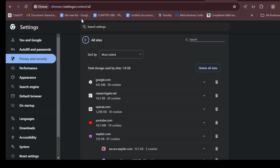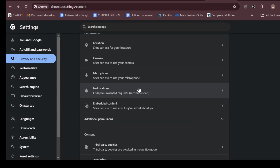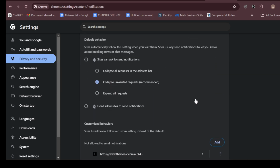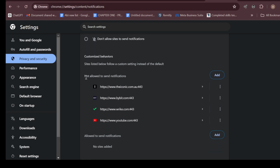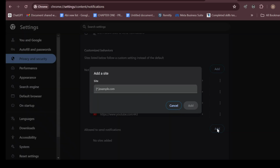Now, since you can see Wayfair here, the next thing you have to do is to go back and then you can see the option notifications. So select it, and then the next thing to do is to scroll down on this page. Now on this page you can see the write-up not allowed to send notifications. So since you are trying to turn off notifications for Wayfair, just go ahead, move to the right side and click on add. And then click on site and then type out wayfair.com.